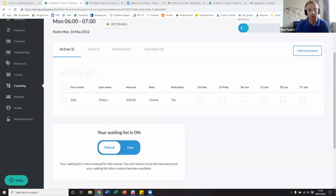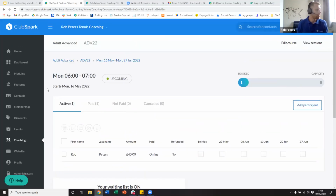And then Martha's asked, can you email all players across multiple courses at once rather than selecting recipients by individual course? So Martha, emails can be sent via the contacts module, so you can email everybody there and maybe use the tagging feature. You could create a tag for all courses with the tag coaching, and then you could email everybody, which would be a good way to do it. But in terms of emails here, you would be sending it specific to the course rather than all of them. So I think the best way would be via the contacts module, tagging those that attend coaching, so you just email coaching attendees.